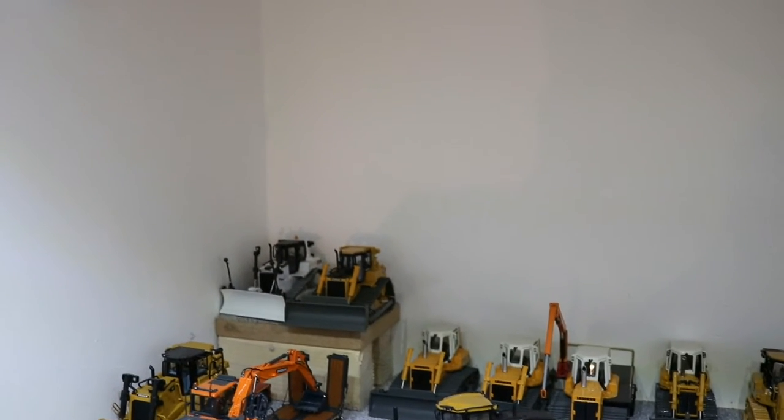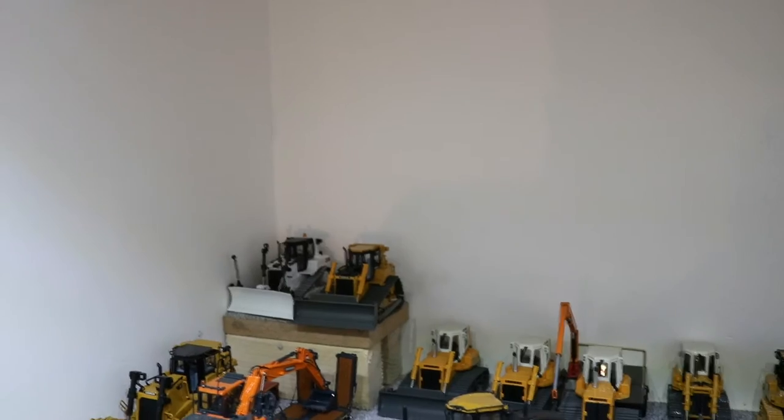Some model glitch update. Got a new camera, testing it out, so yeah.